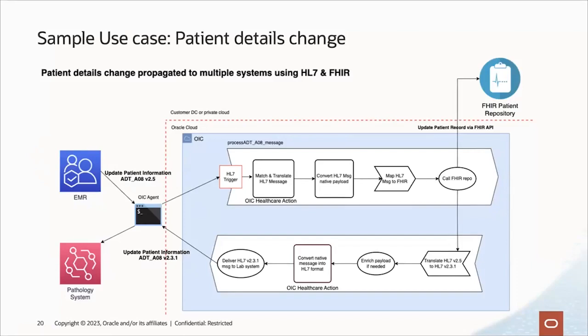We're going to map that HL7 message from HL7 format into FHIR format, a FHIR resource, specifically a FHIR JSON document for patient, and I'm going to update an external FHIR repository. This will show us that we can call FHIR resources, and we can update a master patient index, if you like, using FHIR. We'll update or insert the patient details coming from the HL7 message. And at the same time, in parallel, we're going to take that HL7 message and map it from version 2.5.